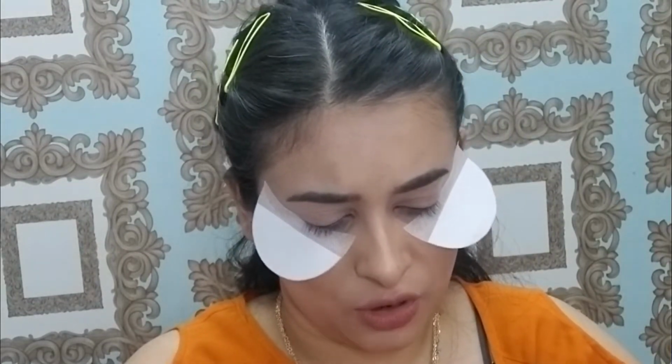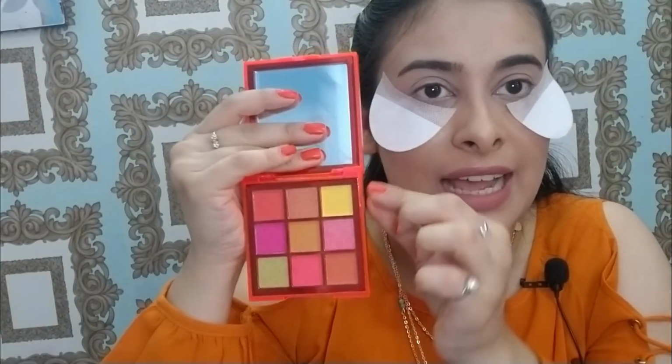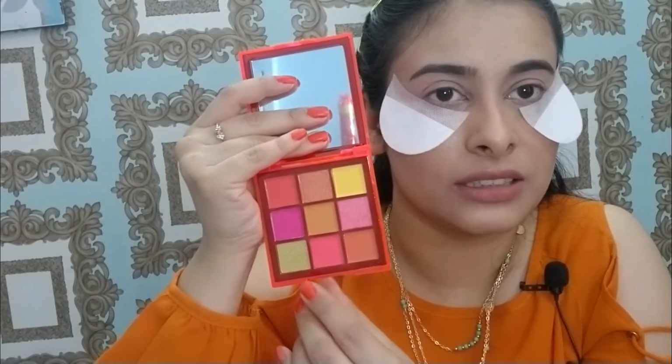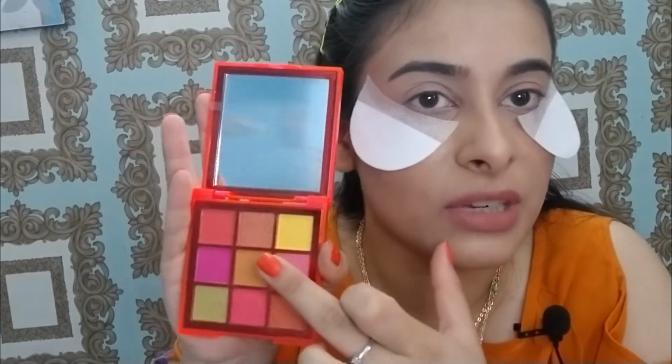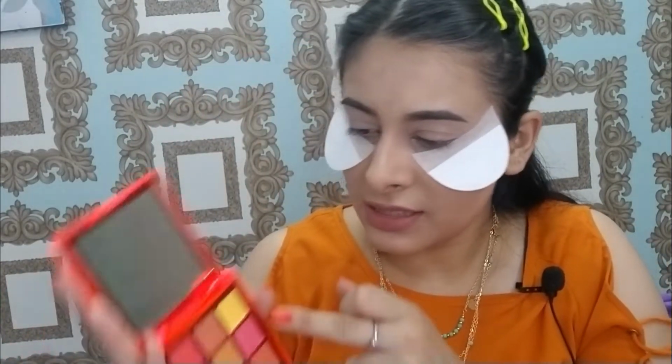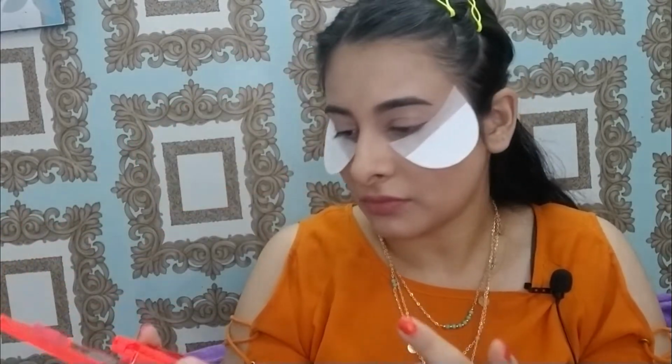For the Neon Obsession palette, this is how it looks. It has very neon, acid kind of colors. This is a green, not a neon green, but a neon color. These are two neon pinks, one neon orange, and one shimmer on the brown side, more like a brown shimmer which has a green reflex to it. This is a pink shimmer which has a silver reflex to it. This is a green shimmer which has a golden reflex to it. So these are definitely different. This is on the orangier side, right?